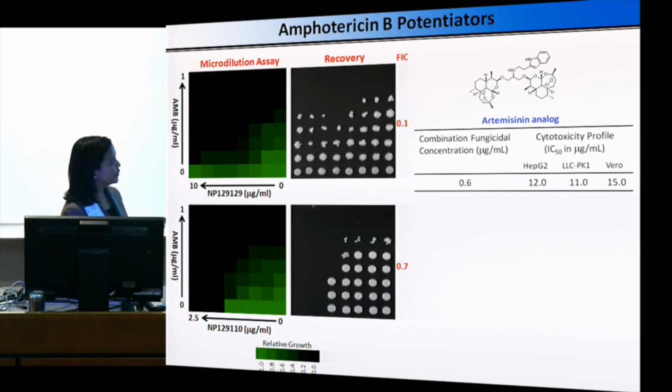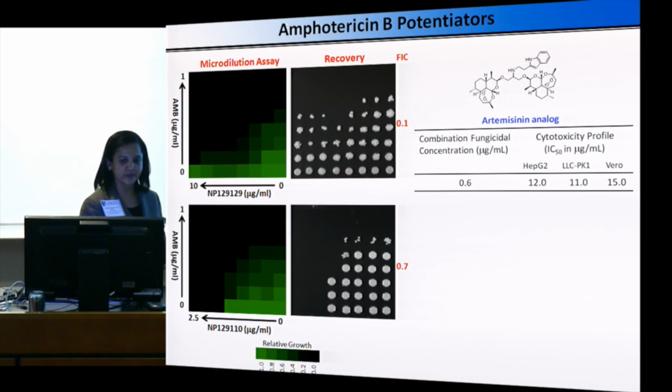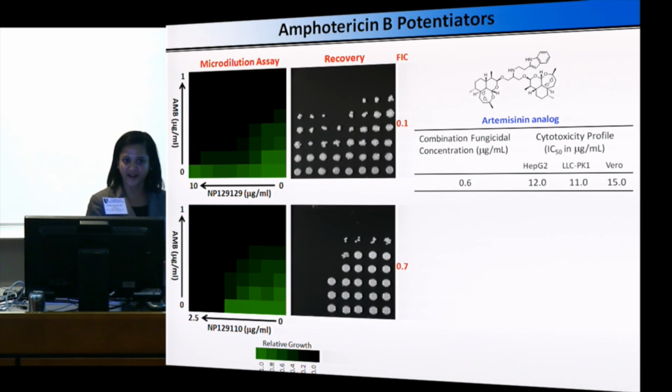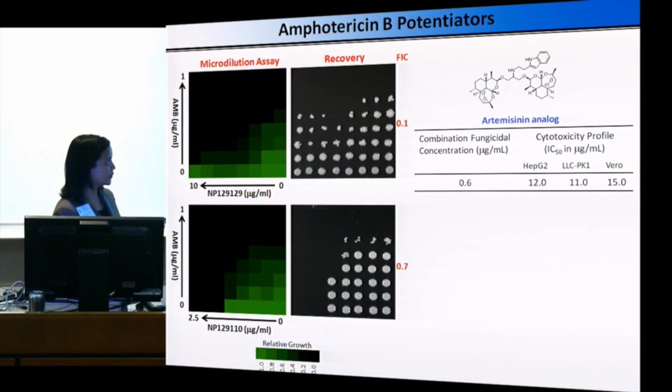We've also looked at the selectivity index of our compounds. We have looked at their cytotoxicity profile in 3 different mammalian cell lines. And what we are comparing here is we're looking at the concentration of the compound that produces a fungicidal effect in combination with amphotericin B. So as you can see, it's 0.6 microgram per ml, whereas the cytotoxic activity, IC50s are at least 10 times higher. So this is our assessment of selectivity index in this case, and it looks pretty good.